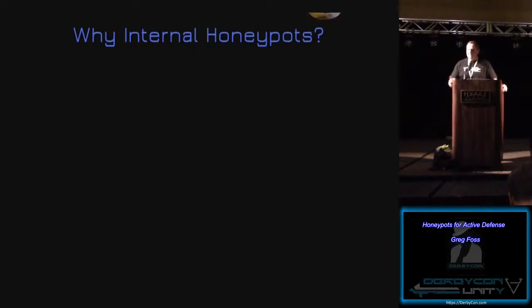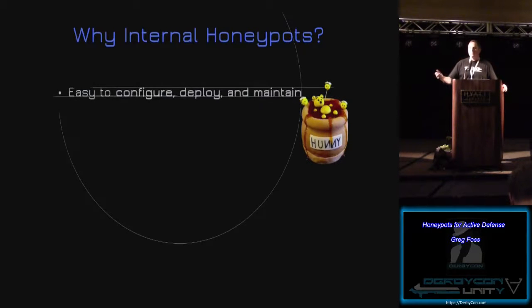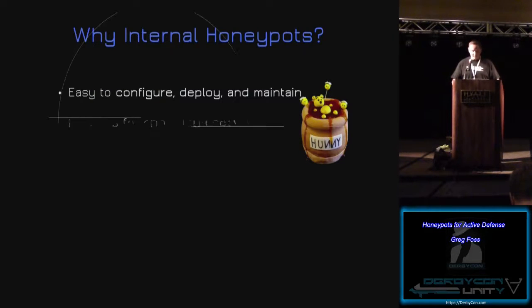So why internal honeypots? Why do we want to use internal honeypots for this? Well, one nice thing with honeypots is there's tons of them out there, and they're really easy to configure, deploy, and maintain. Essentially, these are just fly traps in your organization. They sit there and wait for weird stuff to hit them.